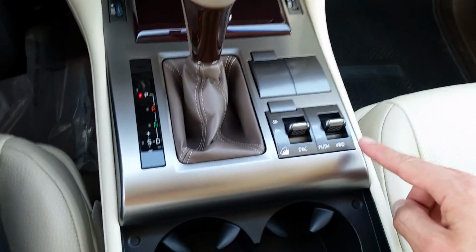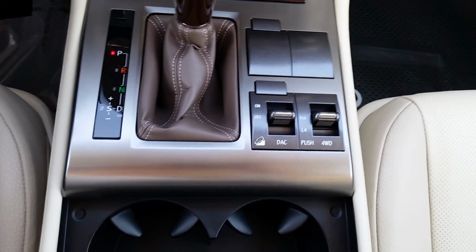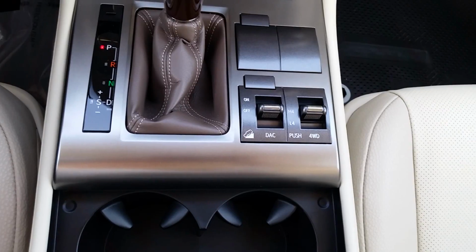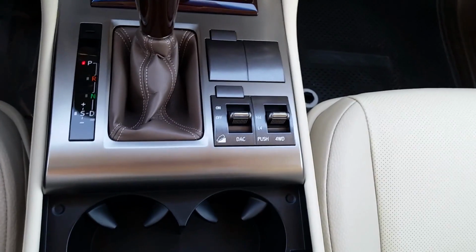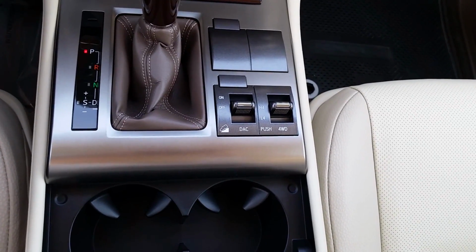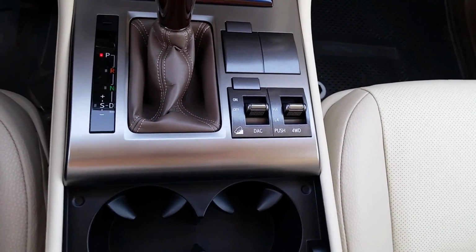Downhill assist control and 4-wheel drive control. Downhill assist allows me to use the vehicle's engine to help brake the vehicle in the event that I'm going down a very steep, rocky, nasty grade. I can activate downhill assist control, and I basically just steer. I can actually take my feet off the gas and brake, and the vehicle will do the rest using engine braking and brake pedal modulation to help me see my way down a rocky hill.